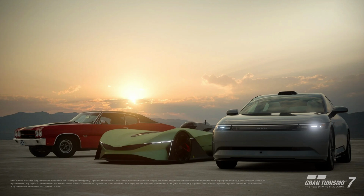Now the AFEELA, whilst it is probably going to be a very boring car to drive, it is a very cool step in terms of the technology. This is obviously a partnership between Sony, PD, and Honda themselves, who have gone on to create this car, which is sort of a rolling infotainment system. I'm pretty excited for that one in VR, mainly just to see what quirky, weird features it does actually have.